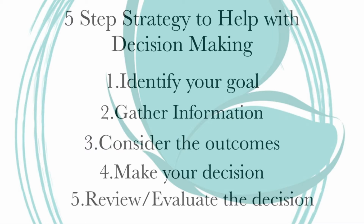Today we're going to discuss a 5-step strategy for decision making. So every day we are making decisions all day, every day. And that could be things from which shirt you would like to wear, to what food, to even the TV show that you feel like watching that day. Some of these decisions can be easy for us, and at other times these decisions can be more difficult and may require a deeper level of thought, which is where this 5-step strategy can be helpful.